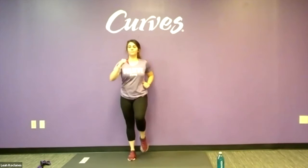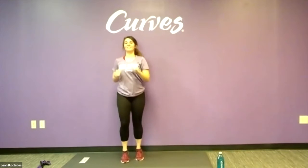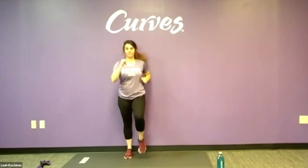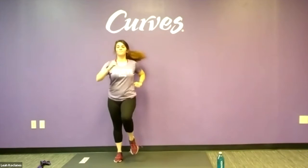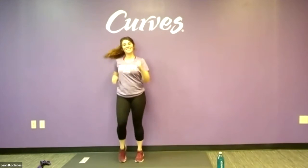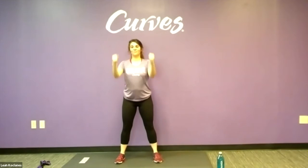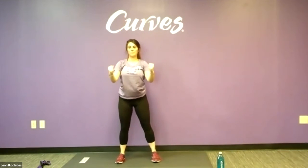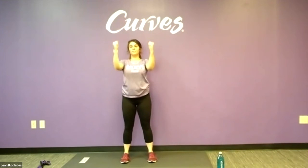And at the change, we're going to move to an upper body movement. Change stations now. All right, let's go to a shoulder press lat pull. So with our feet hip distance apart, start with our hands right at our shoulders. Press up, pull back down to our shoulder height.